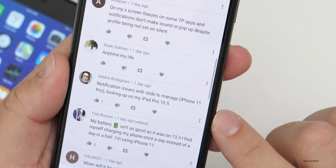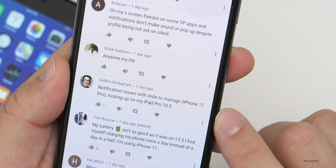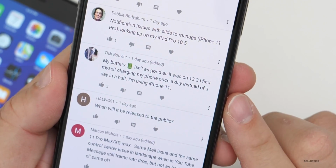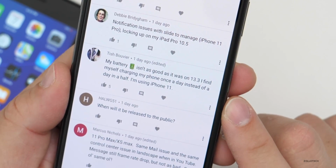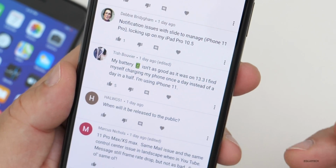Thank you. Notification issues with slide to manage, iPhone 11 Pro, locking up on my iPad Pro 10.5. My battery isn't as good as it was on 13.3. I find myself charging my phone once a day instead of once every day and a half.